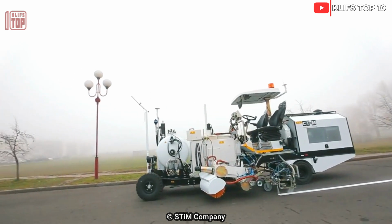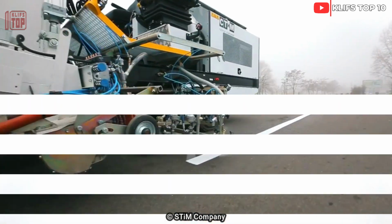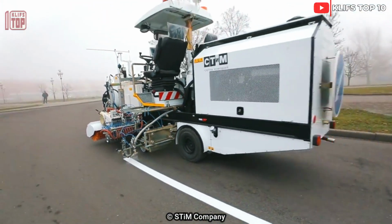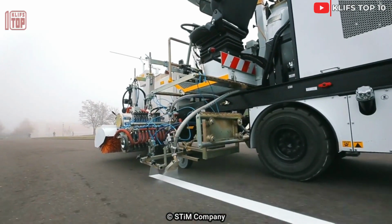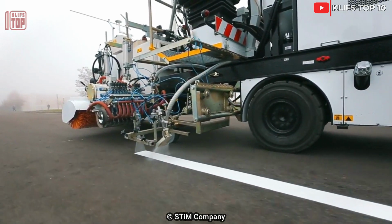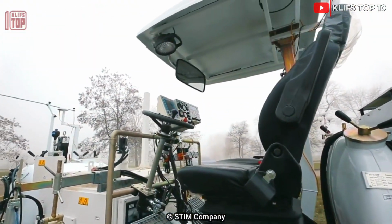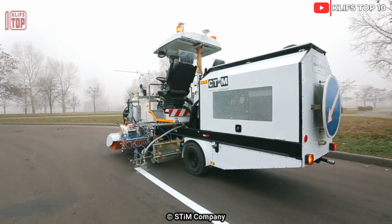Markers can be placed on the left or right side of the machine, and the operating settings can be modified according to the task and operating conditions. The TPK 700 circular saw can draw lines with widths from 5 to 40 centimeters. The valve opening control system allows the application of continuous and intermittent lines while varying profiles and patterns. Machines operate at speeds between 1 and 5 kilometers per hour and can reach a maximum speed of 12 kilometers per hour. It is handled by 2 people, but can also work without one.